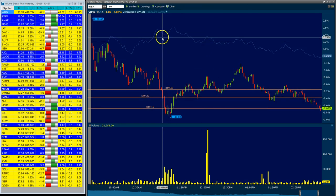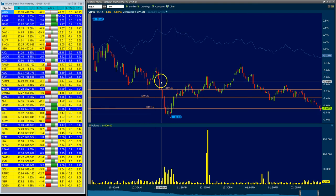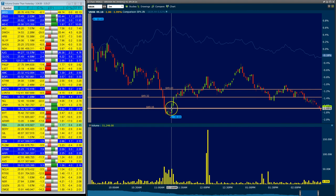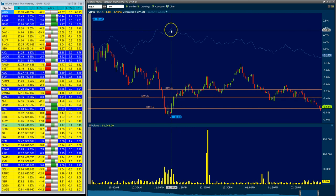Yeah, you can see right here, the SPY is on an uptrend. And so when I took VRSN, I was alerted to it in my bounce alerts. I took the trade right here at 49.16, and I sold half at 49.32 and the other half at 49.43. And you can see right here, the SPY is going up. So that was helping the trade.